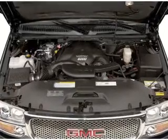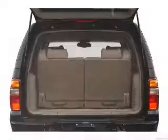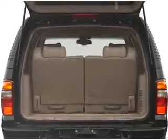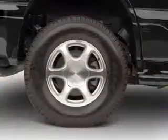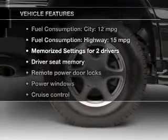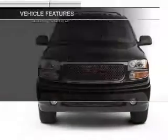Savor your listening experience with the premium sound system. Anti-lock brakes help you bring your vehicle to a safe stop. Heated seats comfort you on cold winter days. Pamper yourself with memory settings. And with these notable features, you won't want to miss out on the opportunity to own this amazing ride.